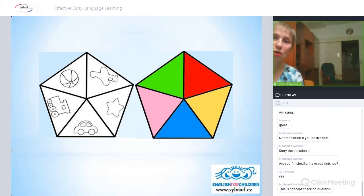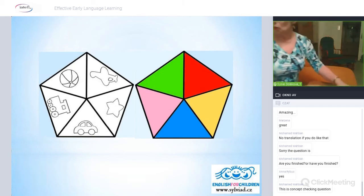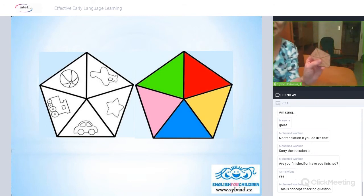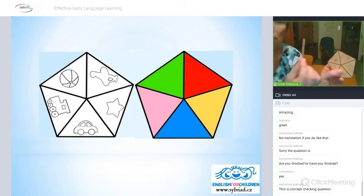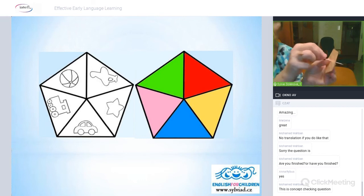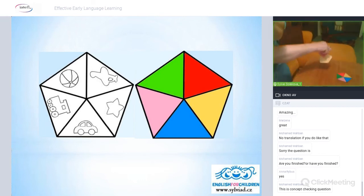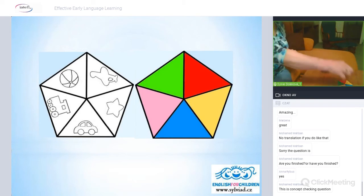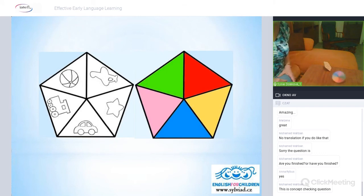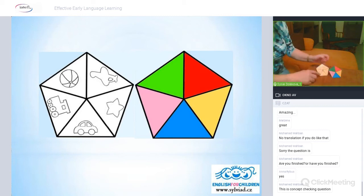Okay, wait a minute. I will show you how the spinners work. Oh, they fell on the floor. Okay, so this is the spinner. This is a toothpick. You insert a toothpick in a spinner, put it on the table, and you spin. Okay, we have a star. And I do the same with the color spinner. Spin and wait.